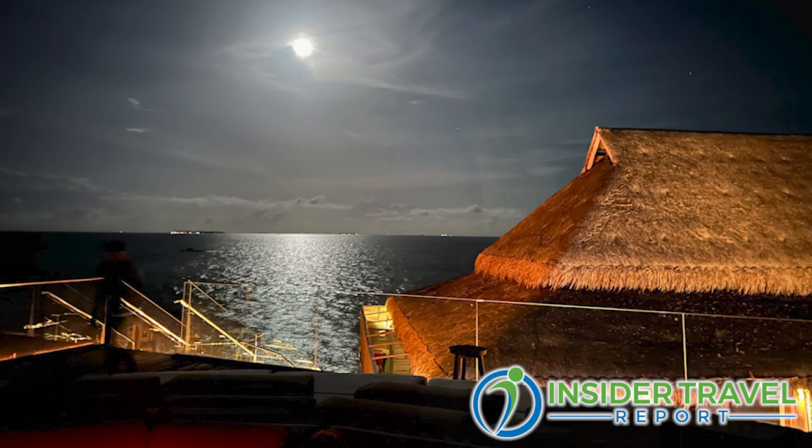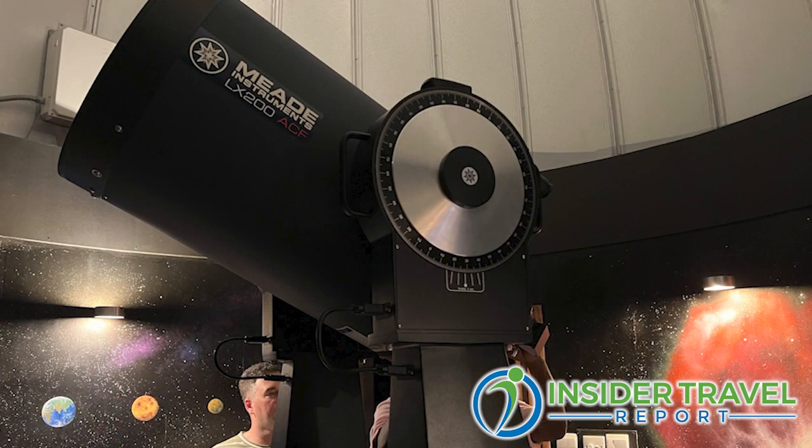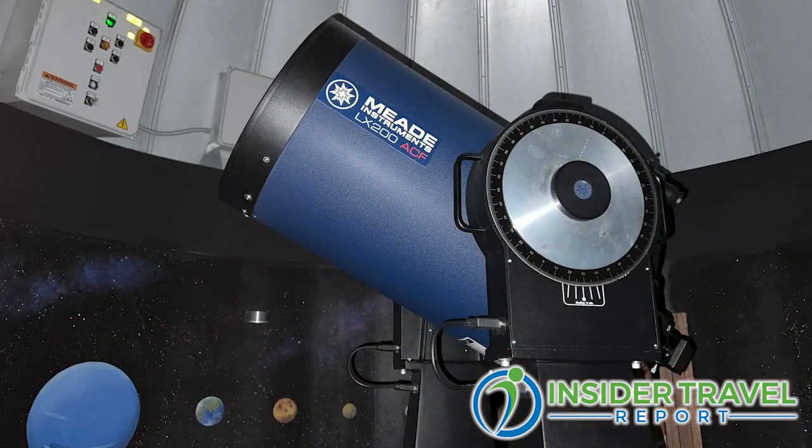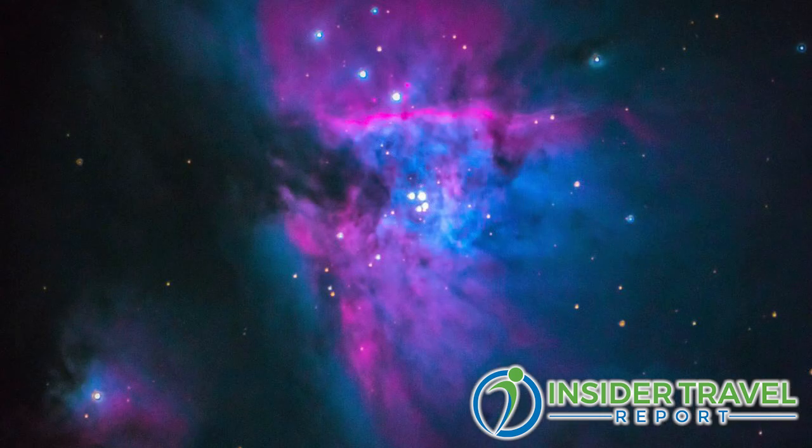You've got a whole complex, and then you have this observatory that's just stacked on top of it, right? So it's the most powerful telescope in the Indian Ocean, because the Maldives is fantastic for stargazing, because the night sky is clear. There's no light pollution. So we have three in-house astronomers who bring that experience to life. So the bar is called Sky.